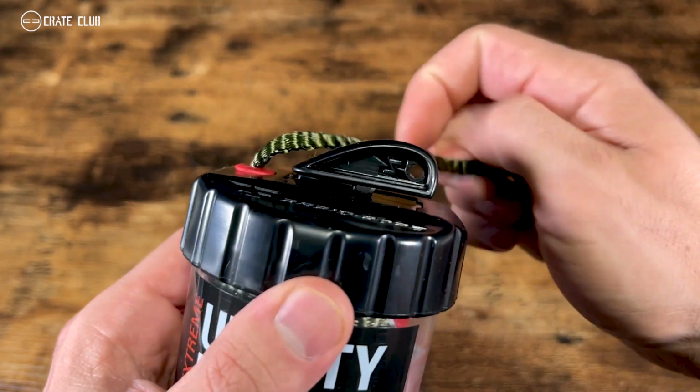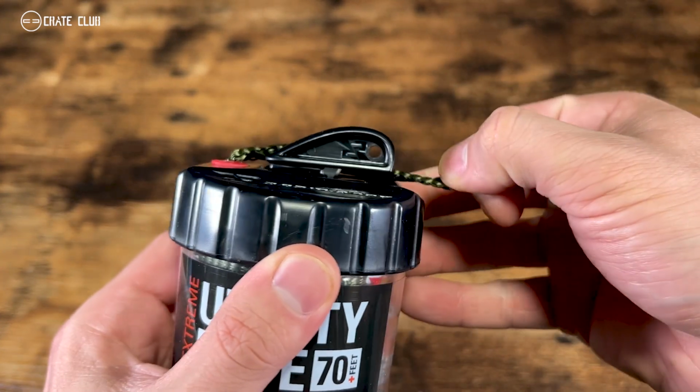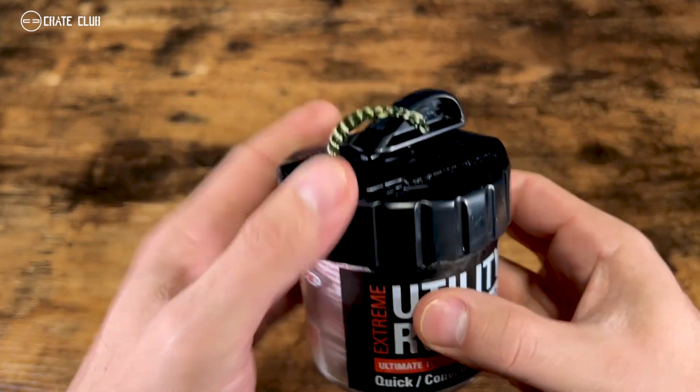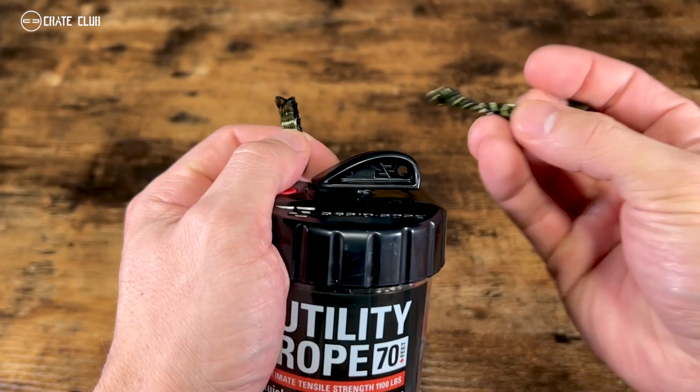Rapid Rope is perfect for your truck, RV, ATV, UTV, boat, backpack, house, garage, cabin, and more. Use it for camping, hiking, fishing, hunting, ranching, gardening, and so much more.